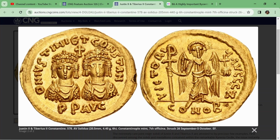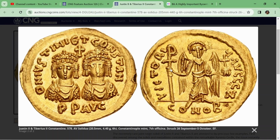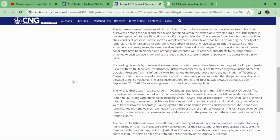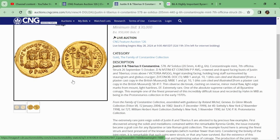But yeah, they're much more for normal use. But a nice coin, though. I'm curious what it'll go for. And CNG's given it quite the header. It's got a write-up too, so I'm sure it won't be cheap. Given the provenance on it and the rarity, I could see this going for six figures.